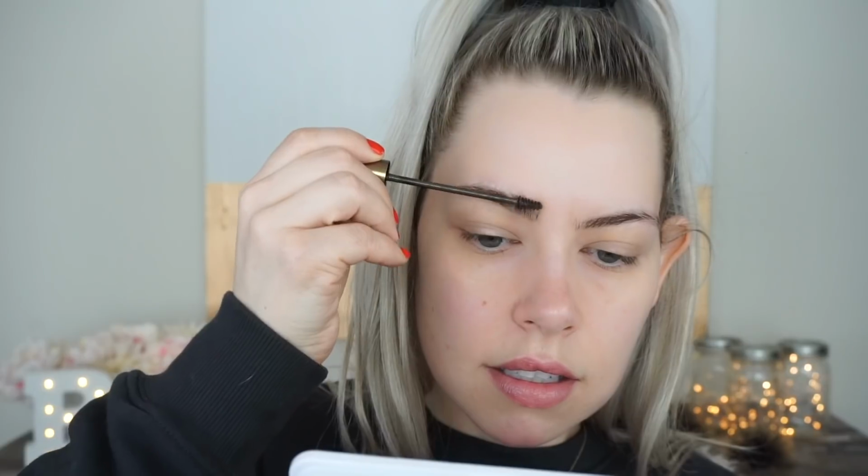Now, I think Ulta, like I said, stopped selling this because they came out with a more updated one. But I think it was Kathleen Lights, I don't know if it was this one or the Maybelline one I'm going to talk to you about, that she recommended. Someone recommended this at some point in time, and I thought it was going to be the best thing ever. But again, this one just doesn't keep my hairs in place that long, unfortunately.